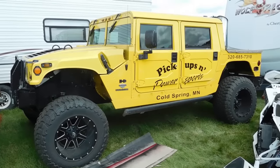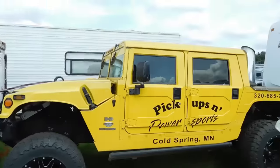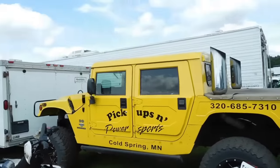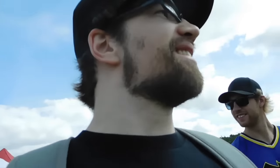Yet another gem here at Haydays. I know, I gotta get a picture of that pipe. So yeah, we're in the swap meet part here at Haydays, and it's the end of me. Killing myself over here. It's what you do at Haydays.